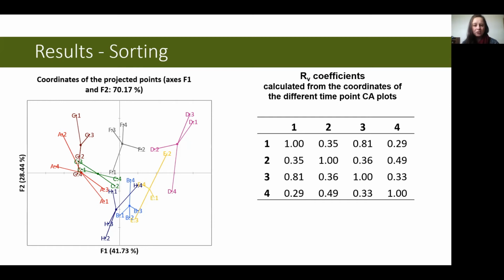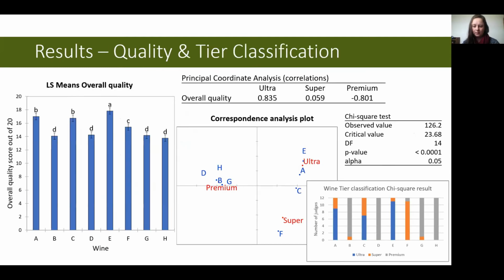So RV coefficients are measures of similarity between different configurations, and the configuration in this case relates to the different time points. The next question was, how do industry professionals classify wines in tiers, and is this related to quality scoring? Also, can differences be perceived for different wines evaluated in the study? The data obtained showed that the wines indeed differed in terms of quality, and this can be seen on the ANOVA Alice means plot. The different significant letters indicate that we have differences.